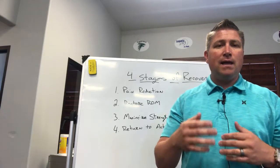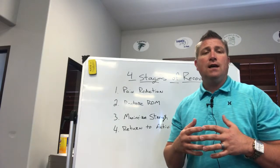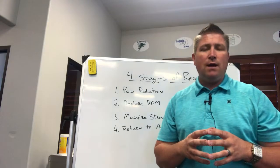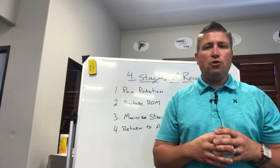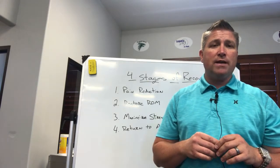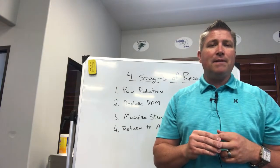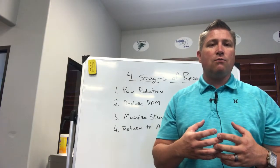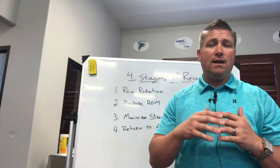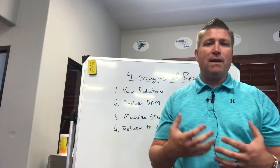Now, slowly as the pain starts going down, we slowly start to transition into the next phase, which is restore range of motion. So maybe you fell and injured your shoulder, or maybe you're coming in after a knee replacement surgery, and we try to decrease your pain, and we immediately start working on range of motion. A lot of times pain reduction and range of motion go hand in hand, because we know that moving the joint is actually going to make it feel better.